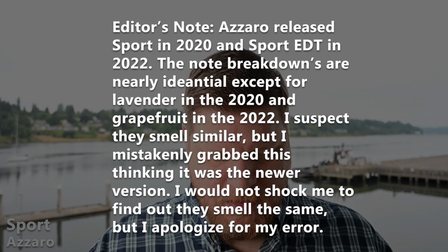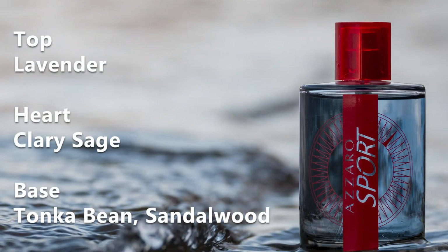We are starting here at the bottom of the list with a release from 2022, Azzaro Sport. If you want to talk about unnecessary releases, this has to be dang near the top of it. When you have the same company that makes Chrome and all of those flankers, why would you need a sport fragrance? And one that is unremarkable. This is fine.